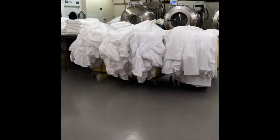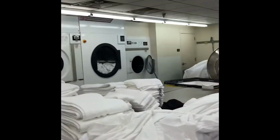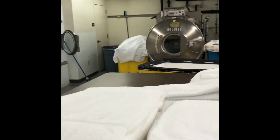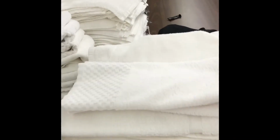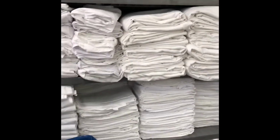These are some of the carts that you would take up to get the dirty sheets and towels. And here's the laundry room with the washing machines and the dryers. All the sheets waiting to go through the presser. We won't use the presser, but here is all the huge bath towels, hand towels, bath mats, and washcloths that we will be folding lots and lots and lots of these. And you can see here's where they store a lot of the sheets and stuff.